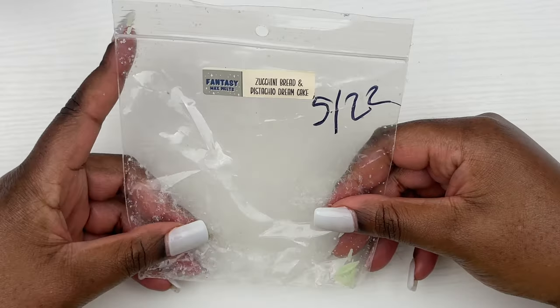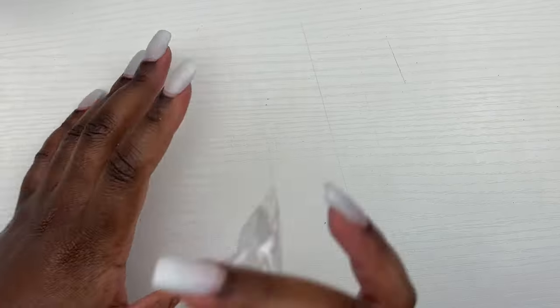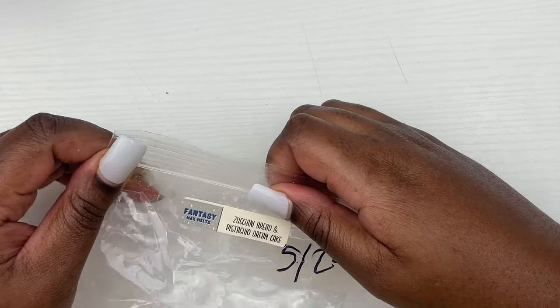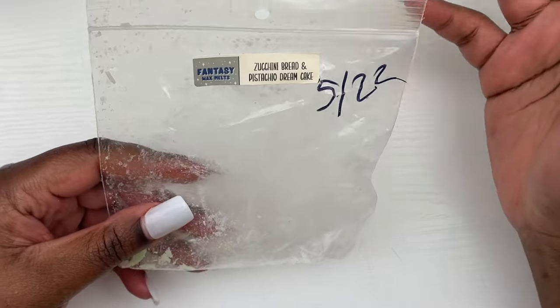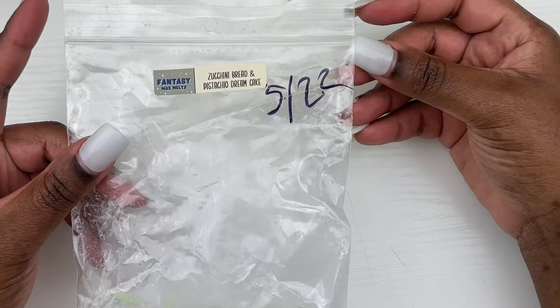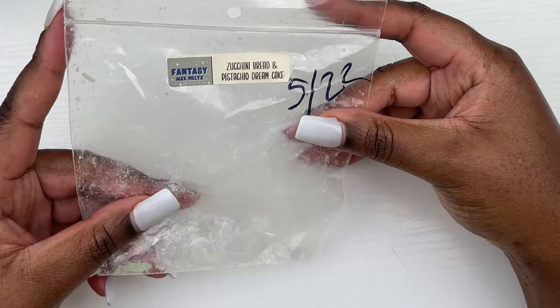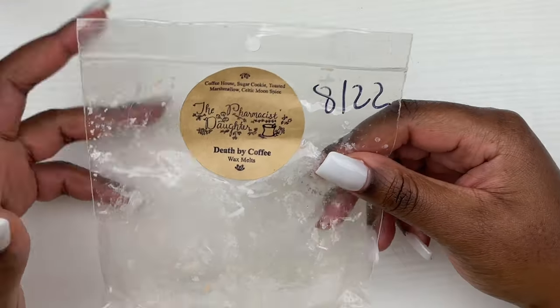Next, from Fantasywaxmelts, we have zucchini bread and pistachio dream cake. Honestly, I bought these because people in the wax group said they love pistachio dream cake. Y'all know my history with pistachio. I can't smell it, and it has to be me because I can't smell it no matter who I buy it from. So I won't be picking that up again, but I think I have multiple, so we'll be melting through that just to melt, or I might give it away.